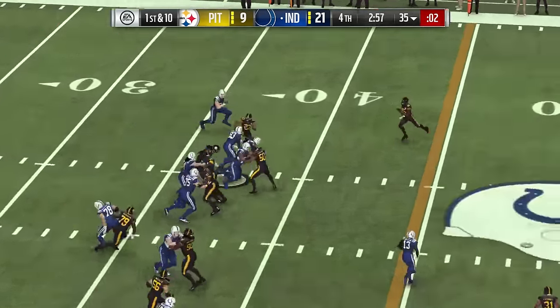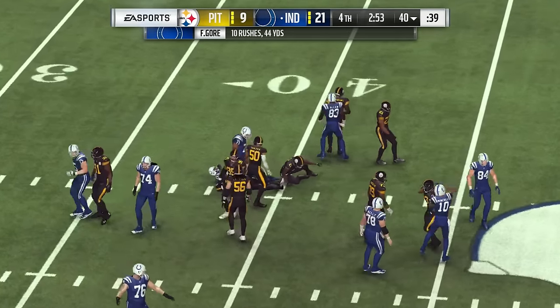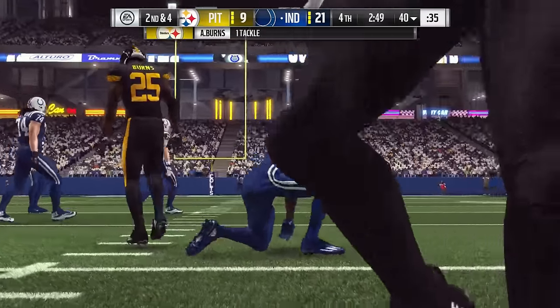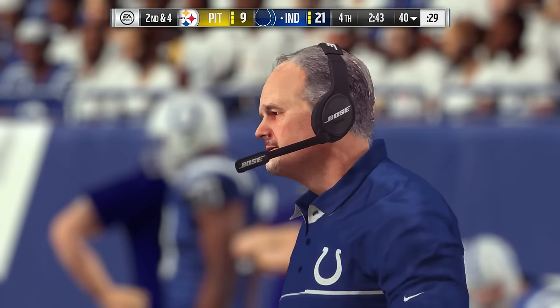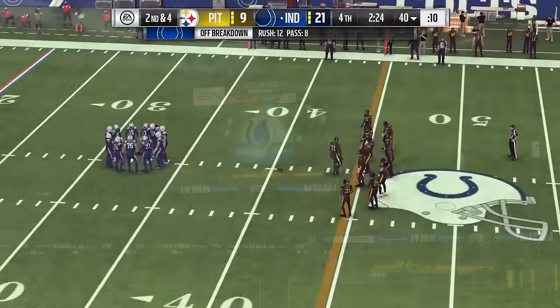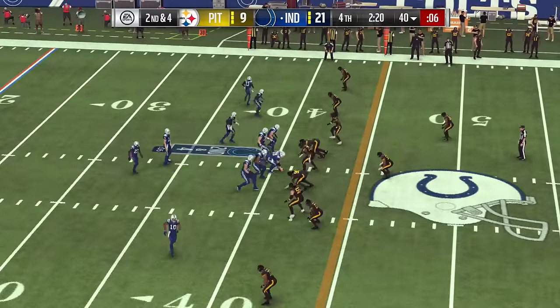And here's carry number 10 for Frank Gore. And he'll get this up to about the 40. He'll get a nice chunk there on the first down run, and it's second and four. The fourth quarter here, they've got the lead. They want to keep it on the ground. That's what they're doing. Smart football. Keep the clock grinding. Keep it going. But you got to figure now, they're going to see more people stacked up at the line of scrimmage as they try and bleed it out.